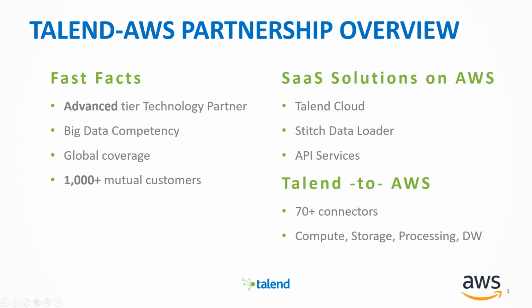Talend is an advanced tier technology partner in the AWS partner ecosystem, certified on the AWS Big Data Competency. Talend and AWS have thousands of mutual customers, and our partnership and joint customer wins span the globe. Of course, for many years, Talend has been able to build data integration and big data processing jobs for AWS services. With Talend, you can deploy jobs connected to compute, storage, processing, and data warehousing services all across AWS. In addition to that, Talend itself is deployed on AWS for its own cloud hosting and computing needs. This includes Talend Cloud and its related cloud apps, Stitch Data Loader, and our new Talend API services.